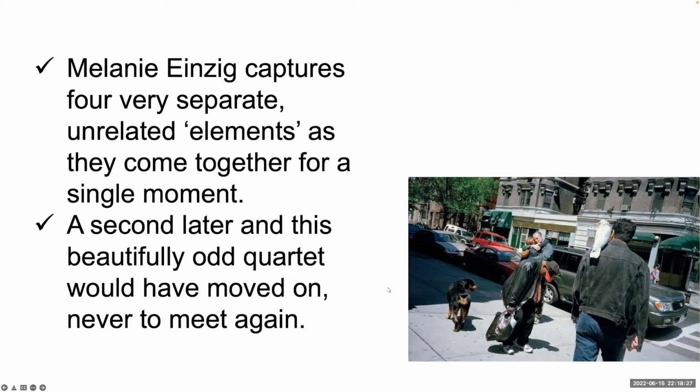We have the dog. We have this man hunched over. We have the couple embracing. We have the man with the cockatoo on his shoulder, and even behind, way in the back, are these two women walking. So never again will they be together.